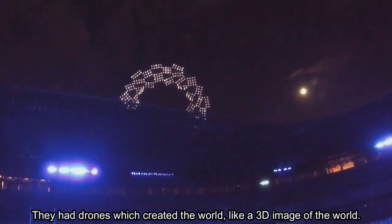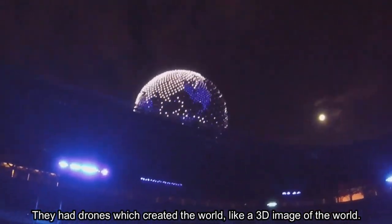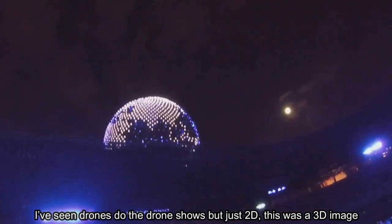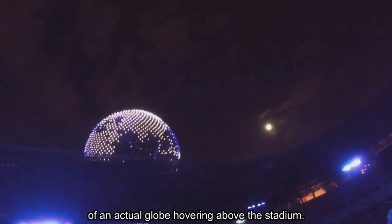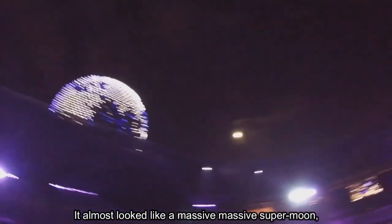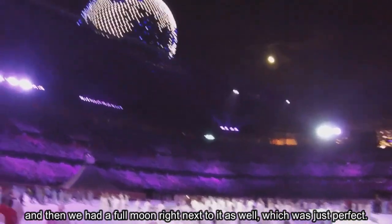They had drones, which created the world, like a 3D image of the world. It was actually unbelievable. I've never seen anything like it. I've seen drones do the drone shows, but just kind of 2D. This is like a 3D image of an actual globe hovering above the stadium. It almost looked like a massive, massive supermoon. And then we had a full moon right next to it as well, which was just perfect.